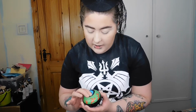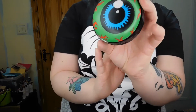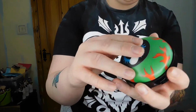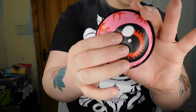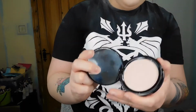This is the highlighter. These are literally eyeball highlighters. Can you guys believe it, how amazing they are? And they're so squishy. How could this be a thing? Super squishy, and when you open them, it has an eye and a bunch of veins and stuff, and it's an actual highlighter. Amazing. So I got this one, and I got this one called ICU, which is so funny. Again, squishy. This one's a more pinky toned one.